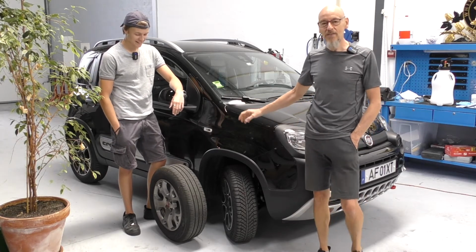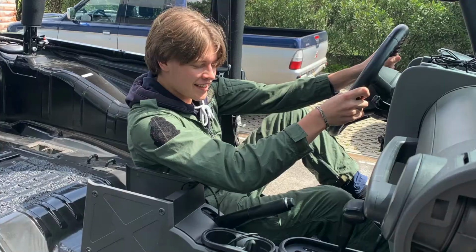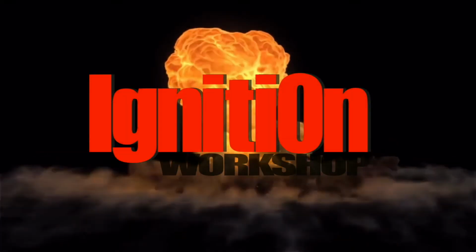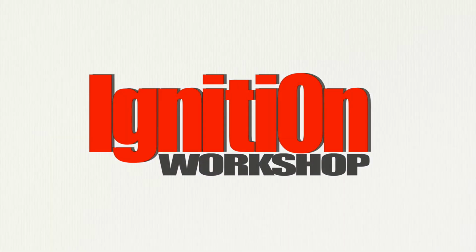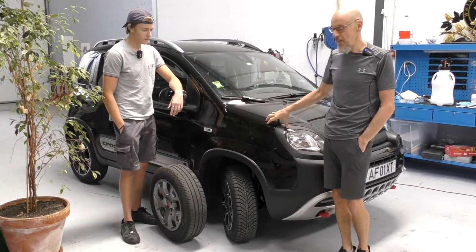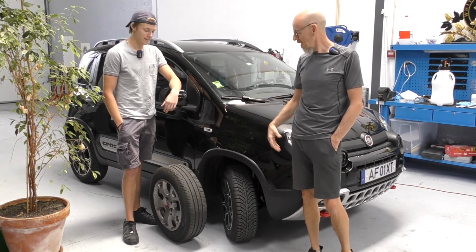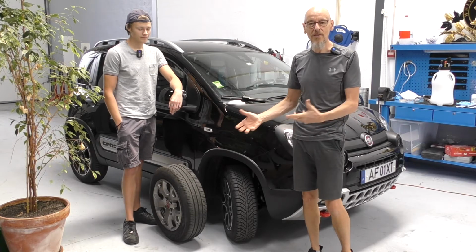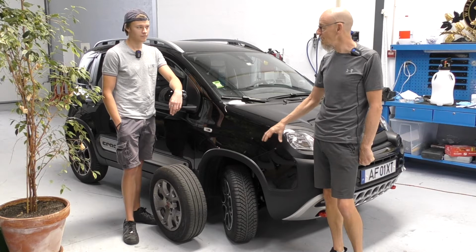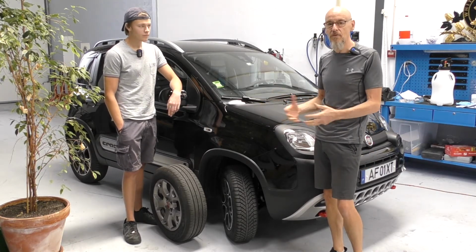Today we're going to look at some Continental and some Semperit tyres. My Panda came fitted with these Continental ECO-Contacts, which are obviously designed to give good fuel economy, and I've changed them to these Semperit All-Seasons. The only reason we're doing this is that we found a dramatic difference between the tyres, didn't we?